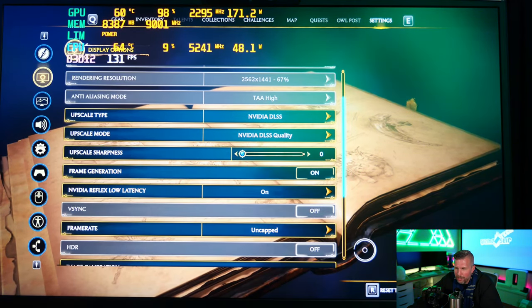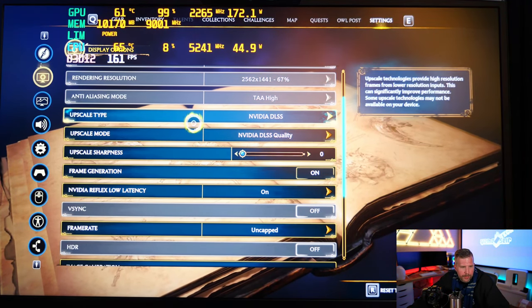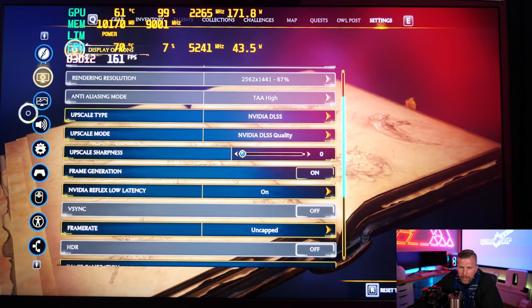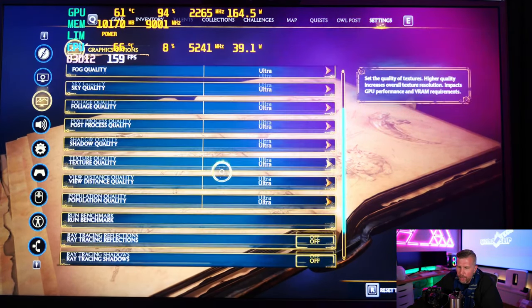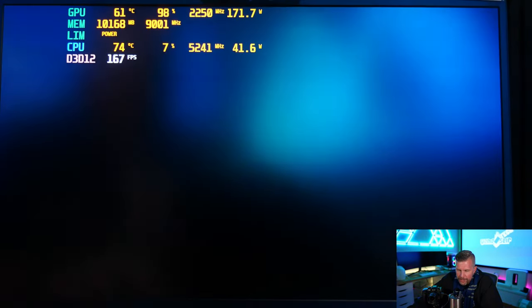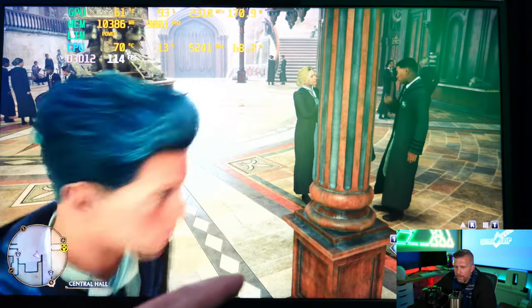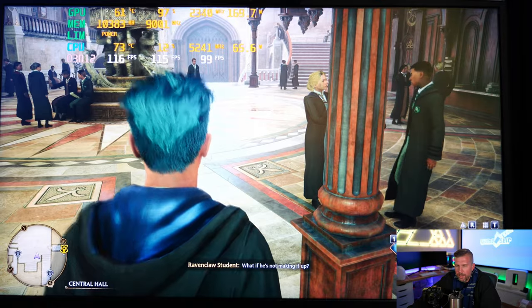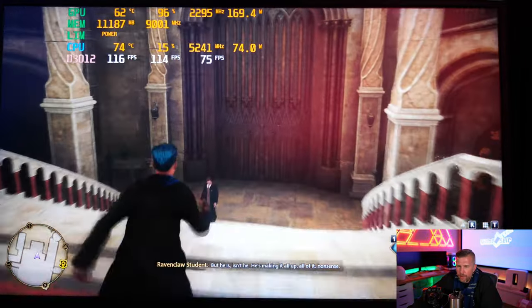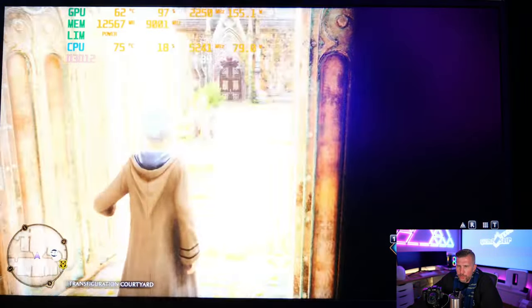Keep on playing. All right, so DLSS on quality, and frame gen on, no ray tracing. Let's see what we get. All right, here we go. Up to the door, through the door.